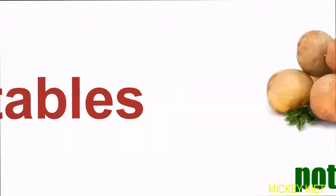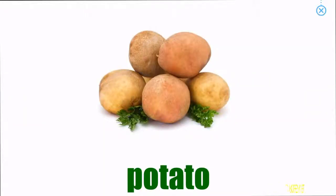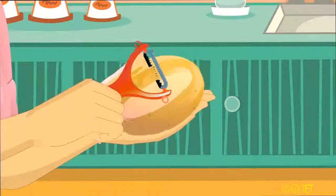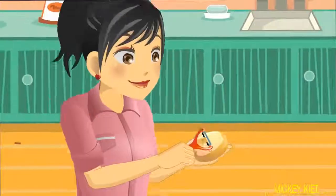Vegetables. Potato. The woman is peeling the potato.